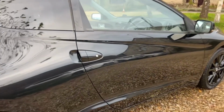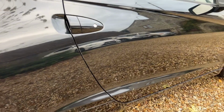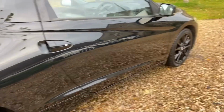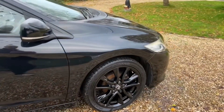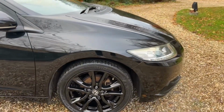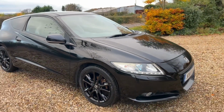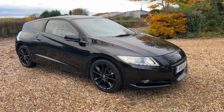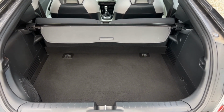There's a couple of very light stone chips where the seatbelts catch on the doors. I'm nitpicking, you know. That's kind of preserved for 3-year-old cars, not 13-year-old cars, whatever this thing is. 12, do my maths, there we are. But it is beautiful. Coming to the back of the car now, really good size boot.